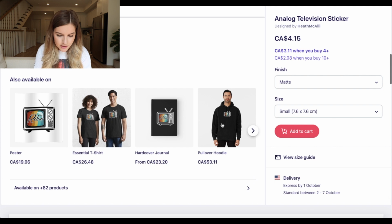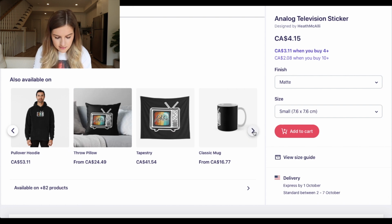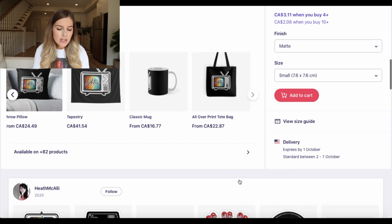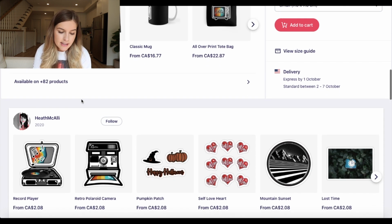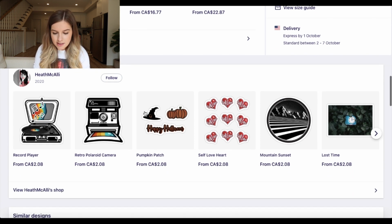And then let's just see what other products. Oh, this one looks really good on a t-shirt here, on a hoodie. I didn't even think of that. Actually looks good on pillows, mugs. So this one works really well for a lot of different designs, and I can see that she has it enabled on almost all the designs, so that is great, and hopefully you've gotten some sales from it. All right, let's go to the next shop.